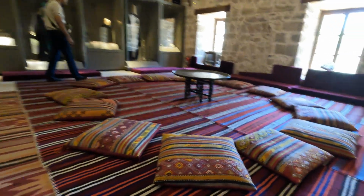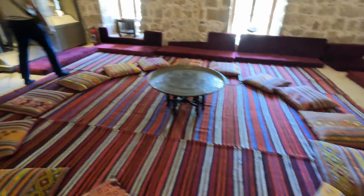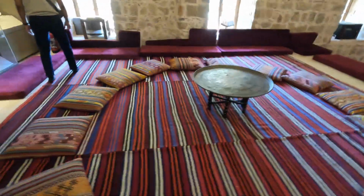Even if you're in Eastern Anatolia, I'm sure people still live like this. They have their rooms set up like that, sit on the floor and eat.